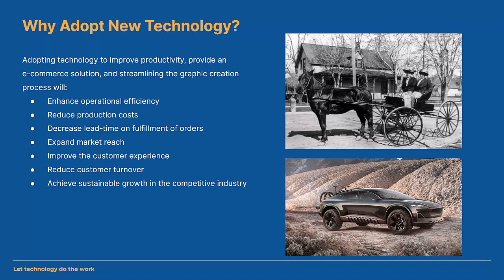So adopting technology to improve productivity, provide an e-commerce solution, and streamline the graphics creation process will enhance operational efficiency. Obviously, if you can be more efficient, you can also reduce your production costs. You can decrease the lead time on fulfillment of orders, which expands your capacity so you're able to scale and expand your market reach. If you have excess time because you've adopted technology that streamlines your workflow, you can reinvest that time in reaching out beyond your local area and expanding into new markets.